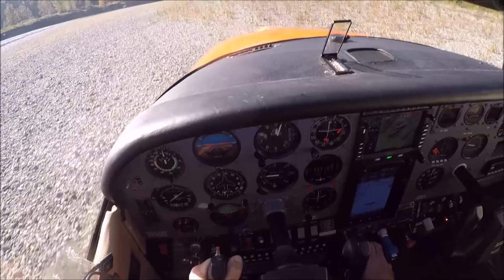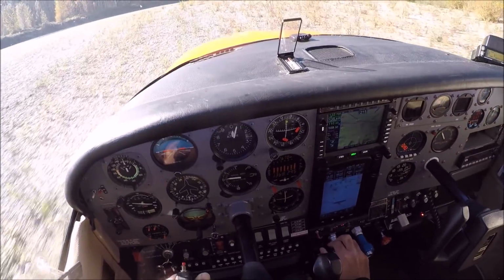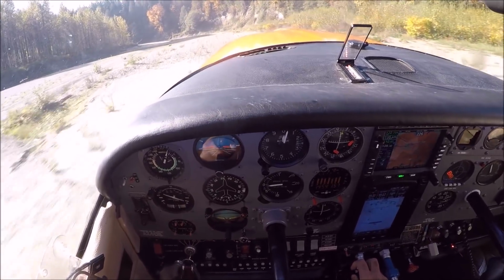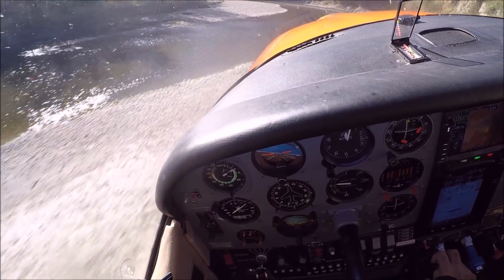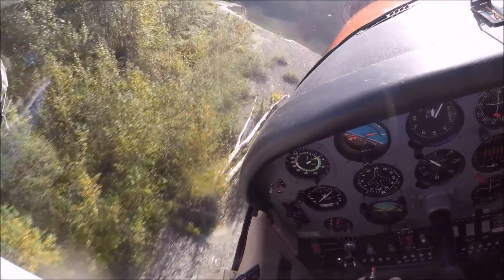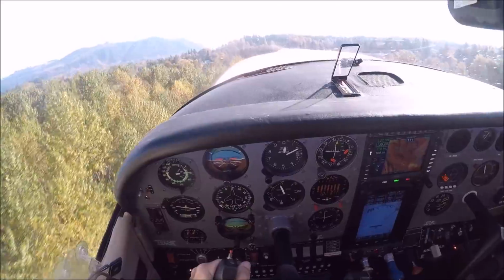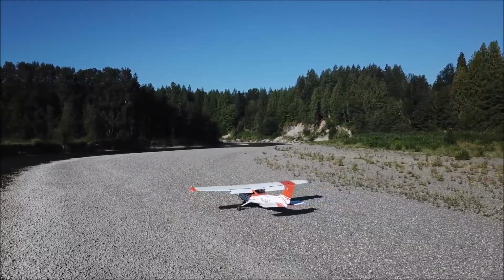Same takeoff, you can see the instrument panel. You can see how slow the airplane is airborne, and also the input. I have 30 degrees of flaps, of course, full power, full pitch, and a little bit of opposite aileron and inside rudder, and by doing that I don't need to lower the wings so much.